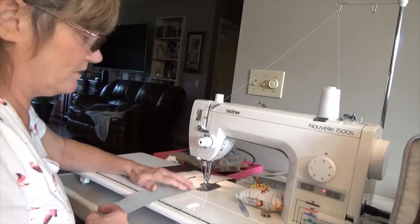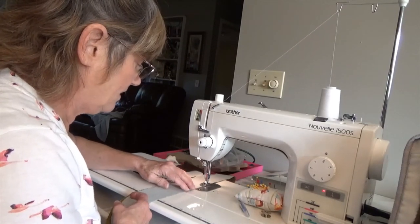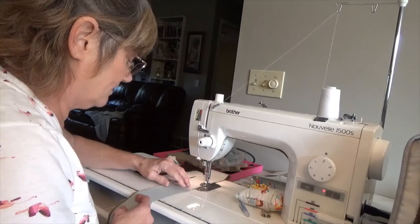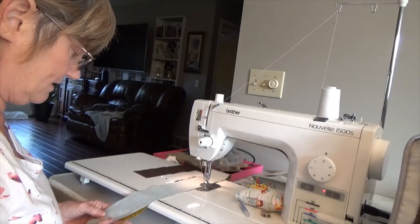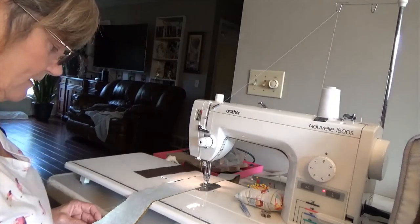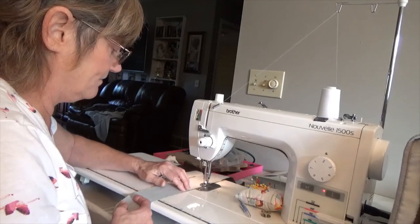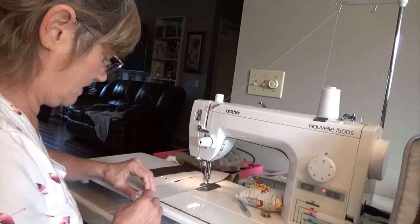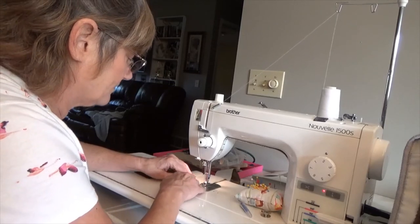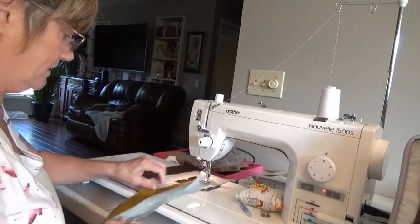Now, if the sewing bug bites me real good, I might get two quilts done. I have another strip set and would like to make another quilt for some. My goal is to try to get as many family members as I can a quilt made before I'm gone, because I put a personal little tag in the back of them with their name and their aunt's or their grandma's name. So there's something of me left. Not looking to go anytime soon, but I will be going.